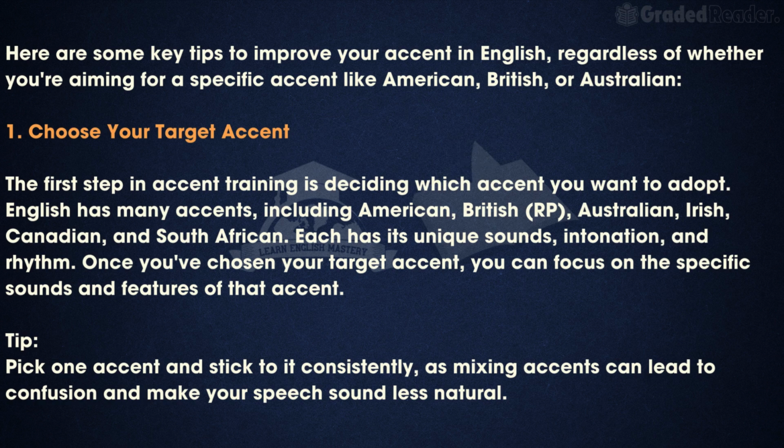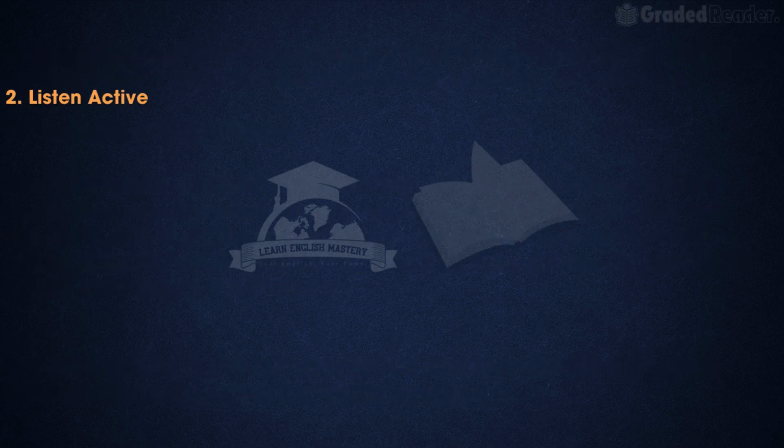Once you've chosen your target accent, you can focus on the specific sounds and features of that accent. Tip: pick one accent and stick to it consistently, as mixing accents can lead to confusion and make your speech sound less natural.